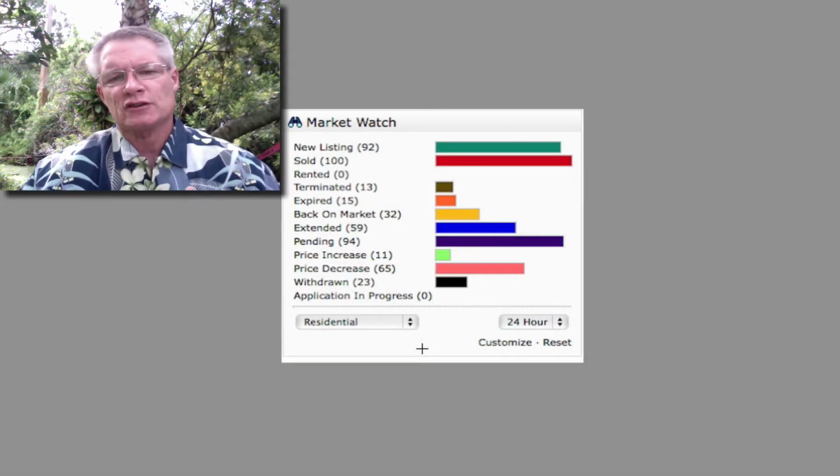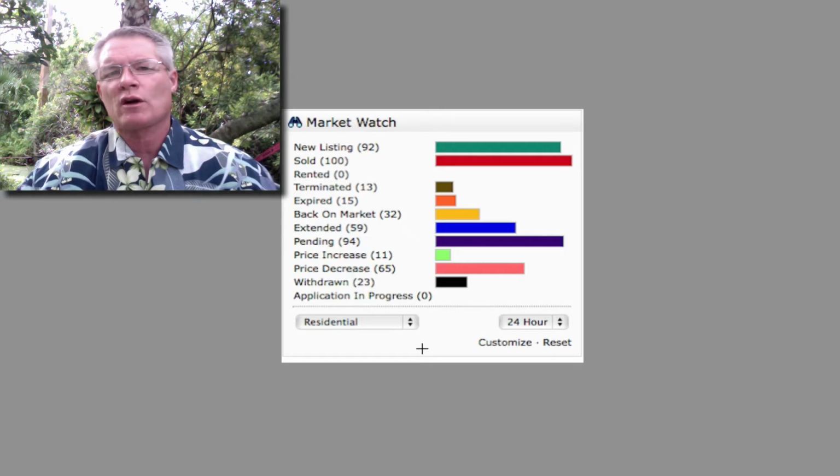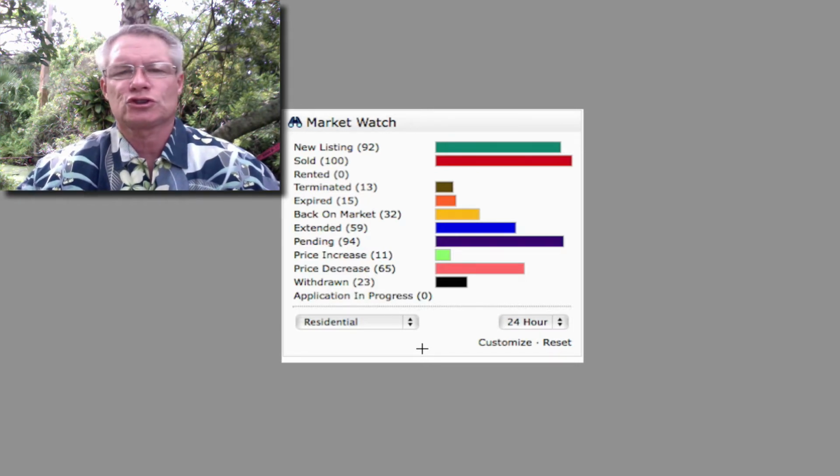Hey, here's the 24-hour Market Watch. As you can get an idea, there have been 92 new listings, 100 homes sold, and 94 went pending. So in the last 24 hours, 194 homes have been sold in one way or the other, and only 92 have been pending. As you can see, it's getting more and more difficult to find the perfect home for clients. However, our systems, Market Watch and Home Search, are so sophisticated that there isn't anybody else in town that has that system. It searches through even the for sale by owners, expired listings, all the bank-owned inventory, the foreclosures, the short sales, and all of that.